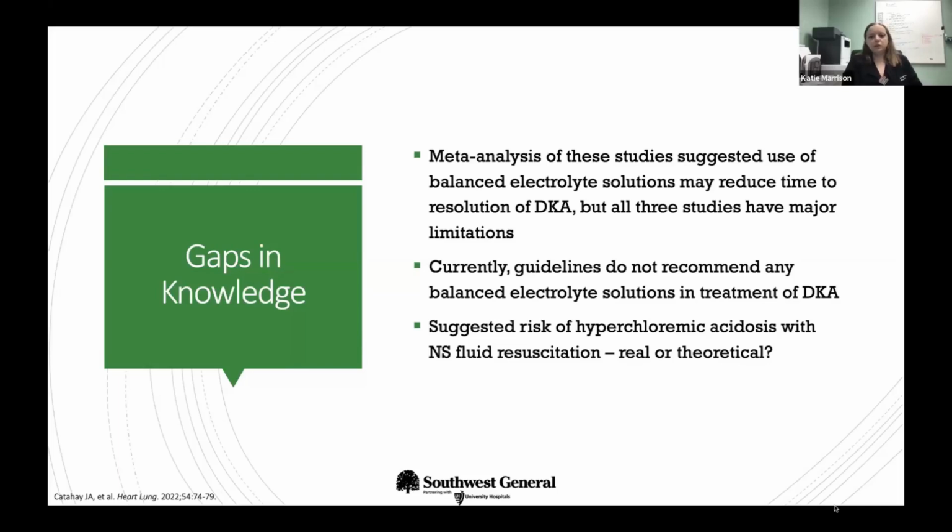Only one of these 3 used any blinding, and that one that was blinded was stopped early for slow recruitment. The other 2 did have open label designs, so that could introduce some bias for sure. And of those 2 that were open label, one was not powered to detect clinical differences and only included the severe patients, so that 2021 study we just discussed, and one was a post hoc subgroup analysis, so definitely some bias there as well, leaving us with not a very clear recommendation on what type of fluid to use. So currently, our ADA guidelines don't recommend any balanced electrolyte solutions. They are recommending saline, half normal, or a combination with dextrose, depending on the patient status and where we are in treatment.